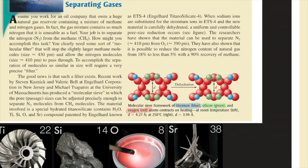When sodium ions are substituted for the strontium ions in ETS-4 and the new material is carefully dehydrated, a uniform and controllable pore size reduction occurs. The researchers have shown that the material can be used to separate N2, which has a size of 410 picometers, from O2, which has a size of 390 picometers. They have also shown that it is possible to reduce the nitrogen content of natural gas from 18% to less than 5% with a 90% recovery of methane.